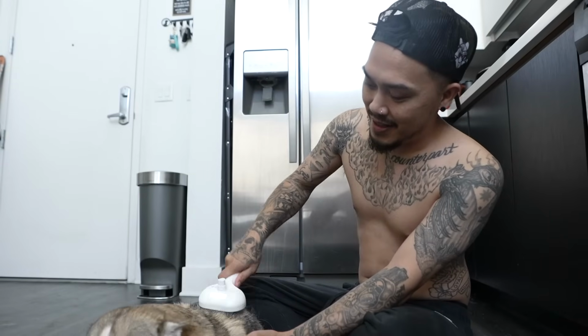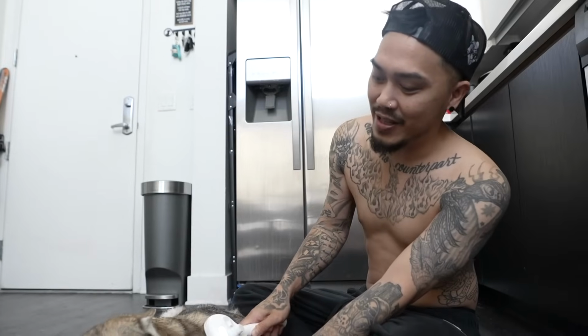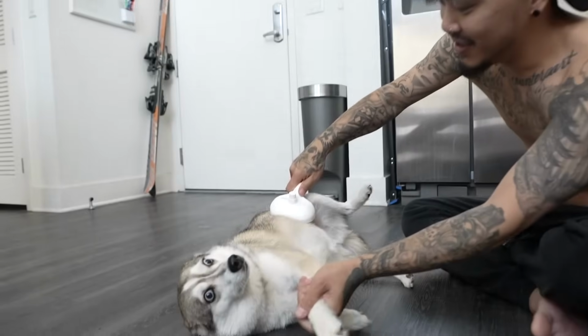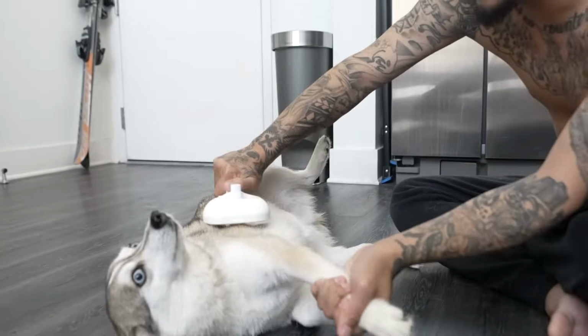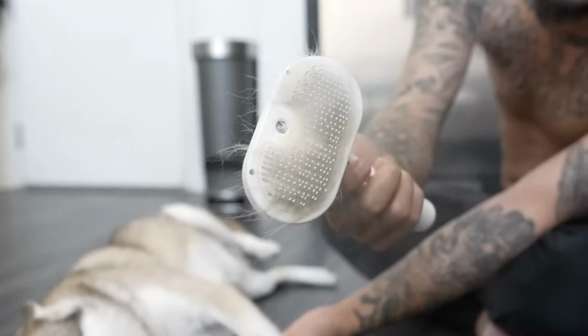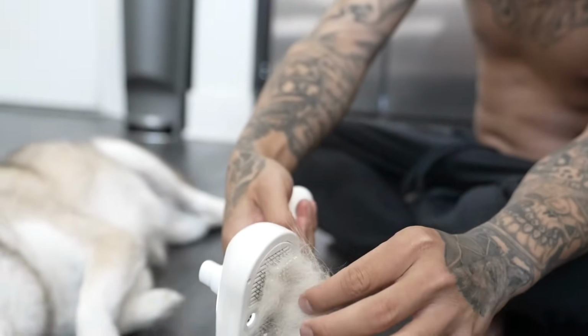No homo, guys, but I had to take my shirt off because her hair just flies everywhere. Her summer coat is coming in and all her winter fur is falling off. This house just turns into a giant Kira bed. Full of her fur. I mean, look at that. That's a couple swipes in. That's pretty bad. That's just a couple little swipes. I used to have 3 huskies, and holy, one swipe of this, there would have been hair flying all over the place. But that's how the morning started.